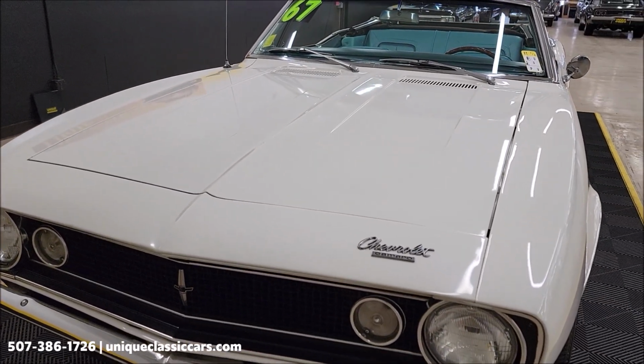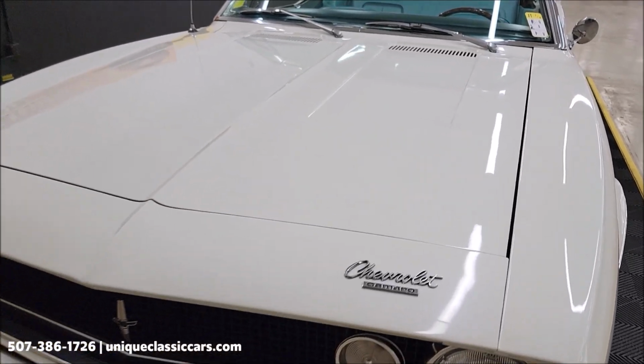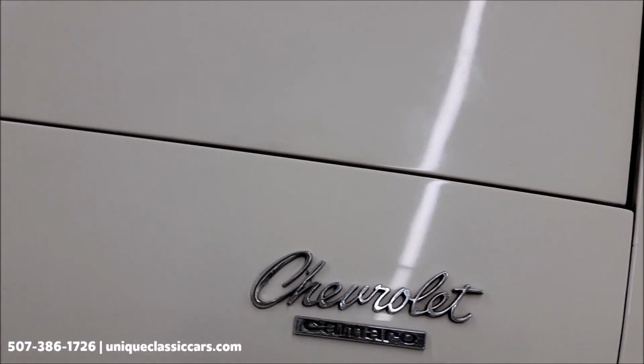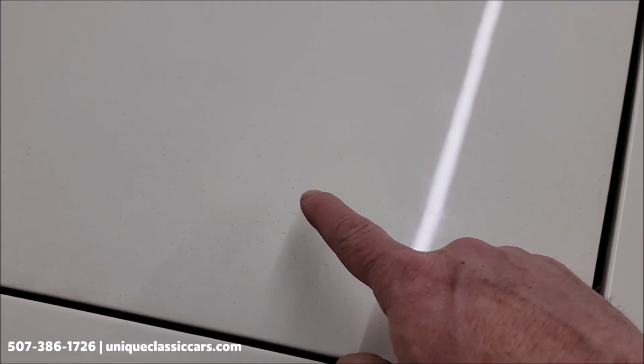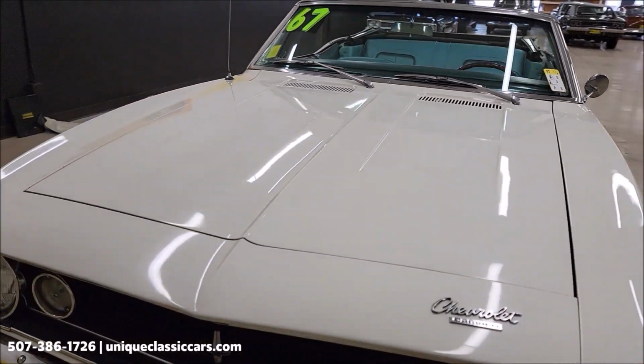This is a C paint code, so ermine white is the original color of this car, with the turquoise custom buckets for the interior. 779 trim code. Paint shows its age a little bit. There's a few specks, and I don't even know if I can get them to show up. They're very fine in some of the paint on the hood. Didn't notice it really in a lot of other areas. Just a little spot on the front of the hood.